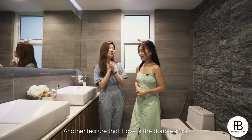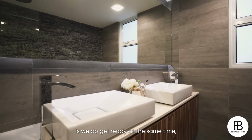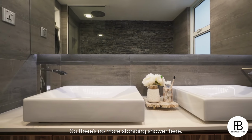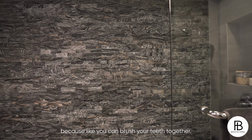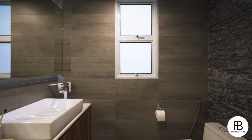Another feature that I love is the double sink. The thing about me and Bobby is we do get ready at the same time because we go to work together at the clinic. So we thought it would be easier if we have two sinks. There's no more standing shower here, we just left the bathtub there. Makes life a lot easier. I think it's quite cute because you can brush your teeth together. So what are we gonna do today at work?